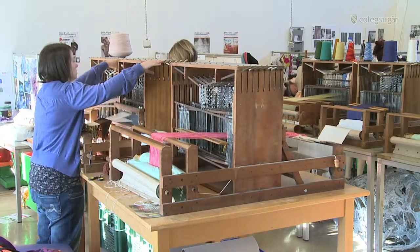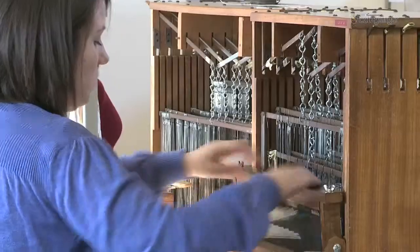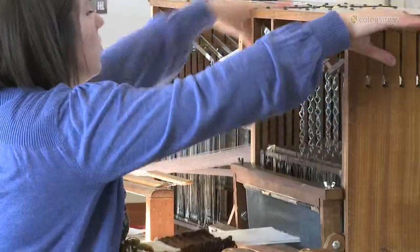People are hopefully going to know who you are or at least have heard of you. So even though we are a small college, we are still out there in the big wide world of entering these big competitions.